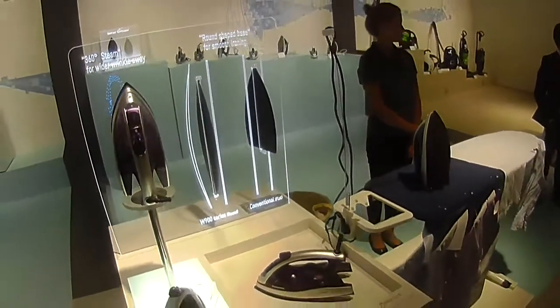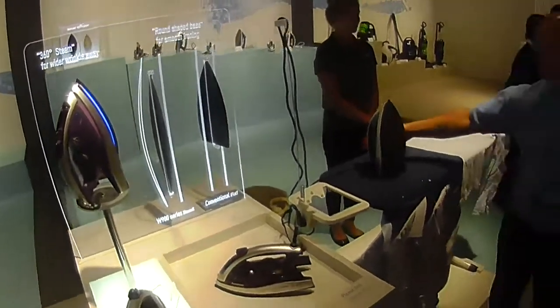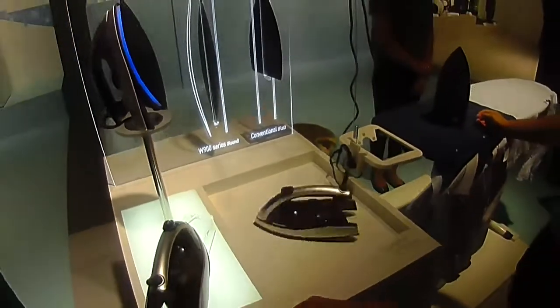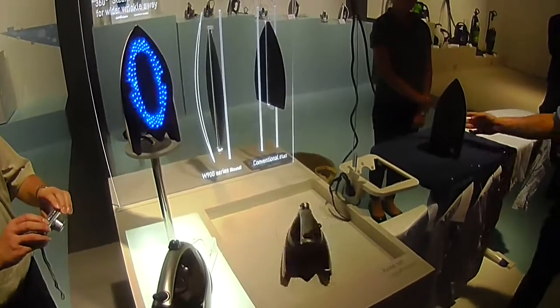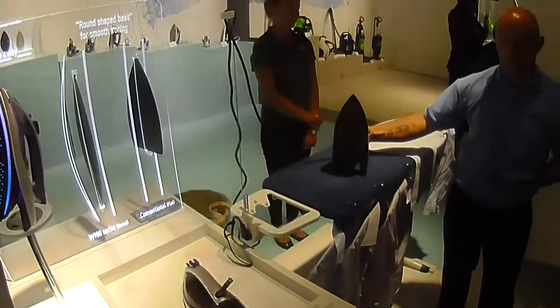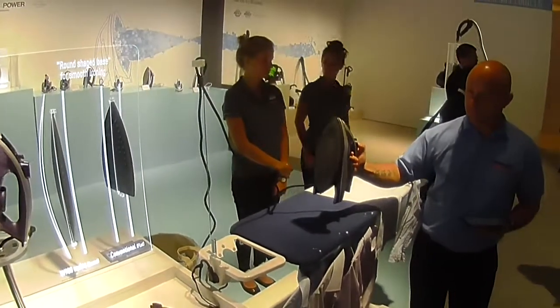But we didn't just leave it at the double pointed, we came up with a couple of different ideas as well. So with the sole plate, we actually made it slightly concaved. So as you can see with this one down here, I'm going to give it a little bit of a spin, so it's not actually a flat sole plate. This actually makes it even easier to glide over all of the fabric, meaning that you'll be able to speed up your ironing as well. And it has a beautiful, powerful steam shot as well, which Neil's demonstrating at the moment.